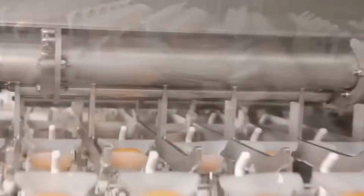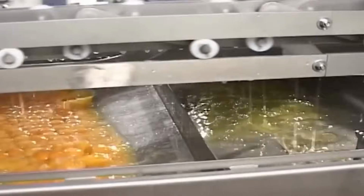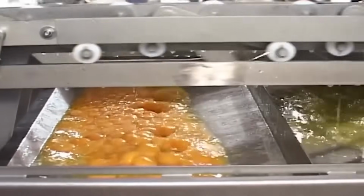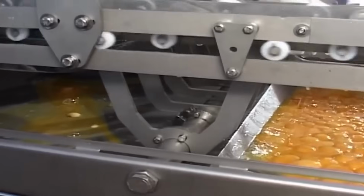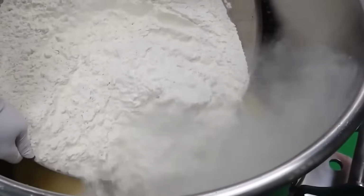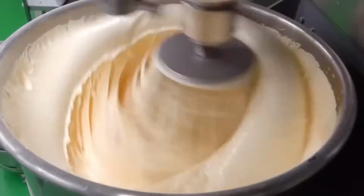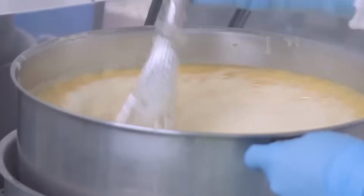Mixing is a critical step in cake production, requiring advanced industrial mixers that can handle large volumes while maintaining consistency. The process varies depending on the type of cake being produced. Sponge cakes require aeration to create a light texture, while denser cakes need thorough mixing to ensure a uniform crumb. Continuous batter mixing systems operate at high speeds, gradually incorporating the ingredients in precise sequences.